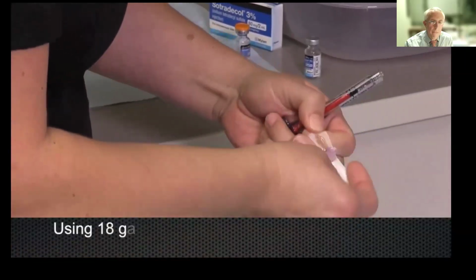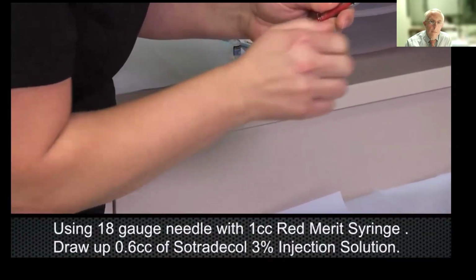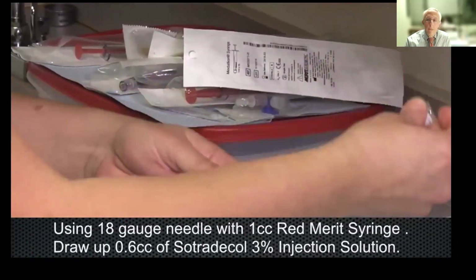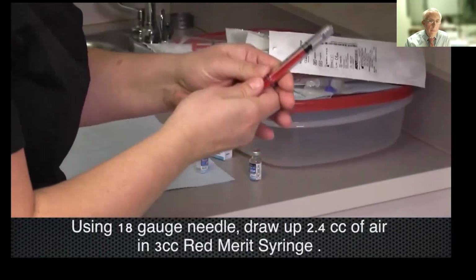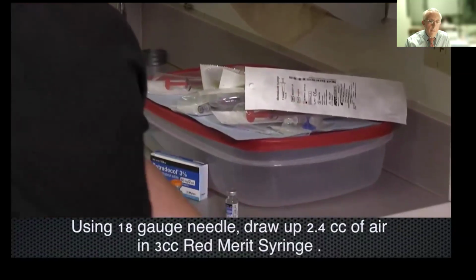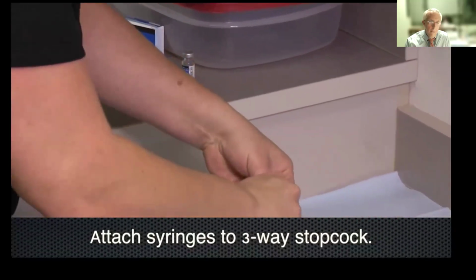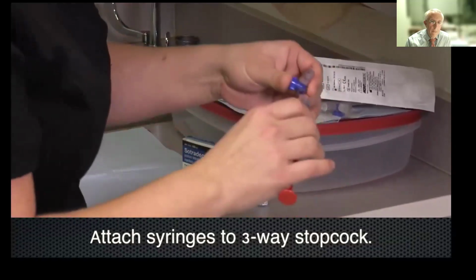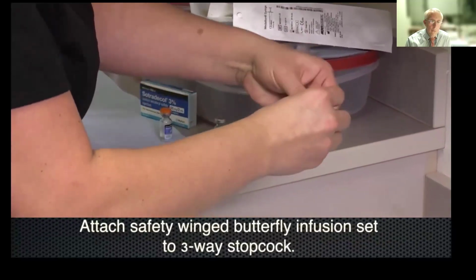And you're gonna drop 0.6 of the medication. And then in the 3 cc syringe, you're gonna draw up 2.4 cc's of air. Connect them with your stopcock. One cc goes on the top. The 3 cc on the side. And then you're gonna add your wing infusion.